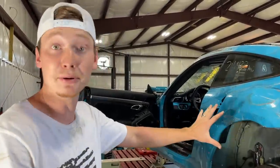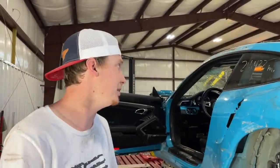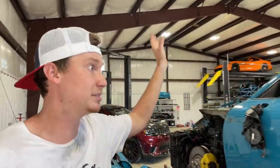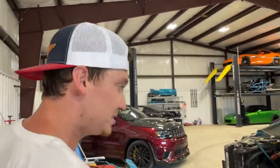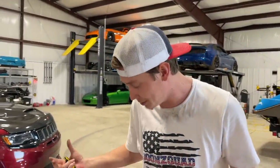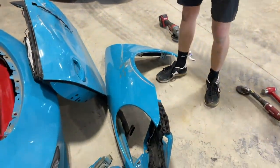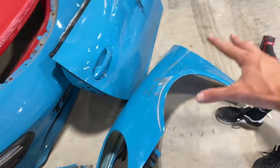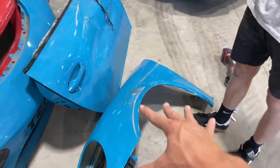100%. But that's pretty much all we can take apart for now until we get some equipment to take out all the glass, because that's the next biggest step, to get all that glass removed, the windshield and stuff like that. And I think we should just go ahead and cut up another fender. I know this may look like a good fender over here, but we might as well just finish it off strong. I'm telling you, I've seen some fenders on eBay and they sell for like $1,000 in this condition.